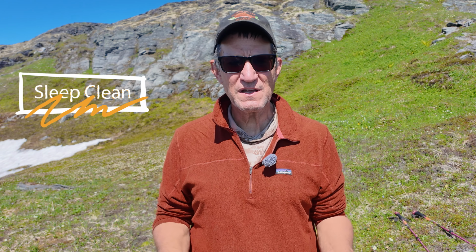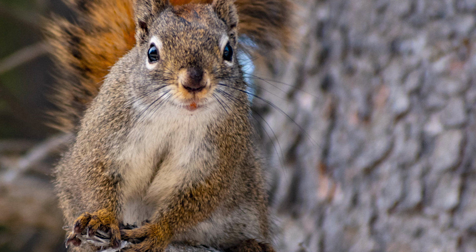Tip number 15, never sleep with food, lotions, toothpaste, vitamins, or wrappers in your pack. Rodents are very resourceful, and they don't need much incentive to assault your pack at night. Number 16, keep your phone in airplane mode while hiking. This will help preserve its power.